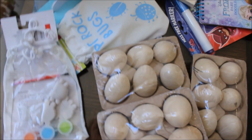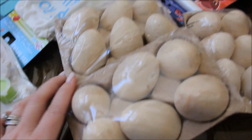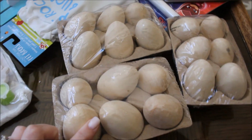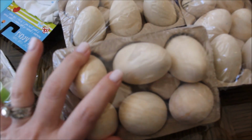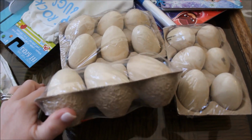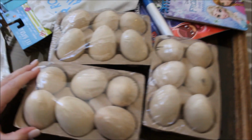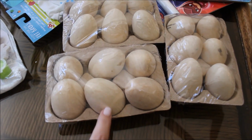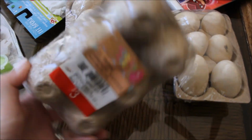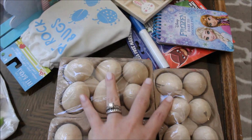So then over here, the last little bit that I got, these really cool wooden eggs. I think they're so cool. I plan to let the kids color them and then put them in a bowl on my counter, but I got 3 different packages so that they could each have a bunch to color and doodle on. I don't know if I'm having them use paint or markers or what, but I thought they were really cool. They were $3 each, and I think they could get really creative with those.